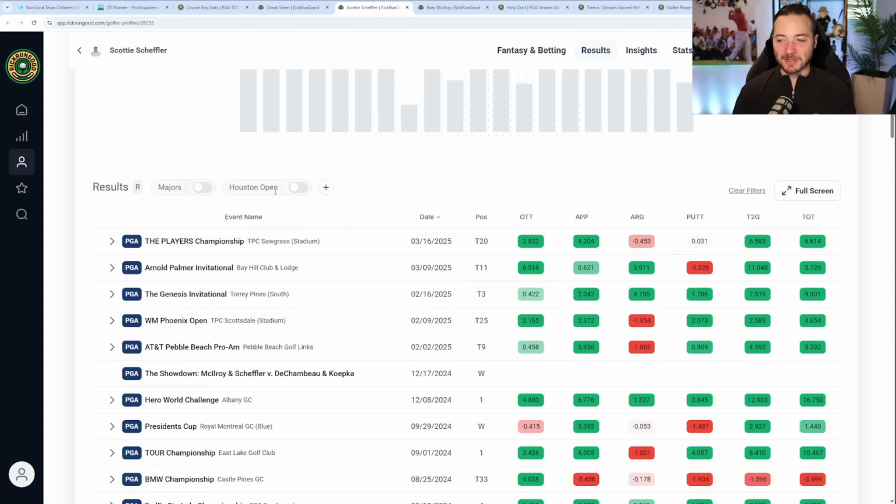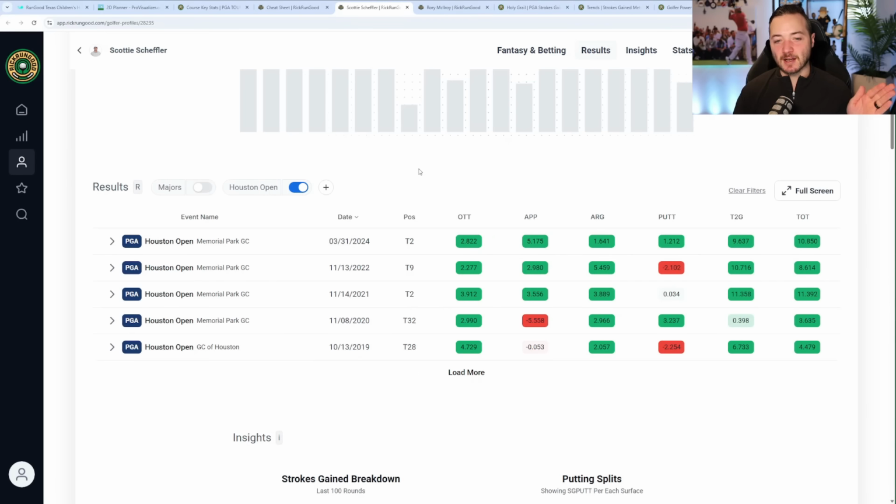Just doesn't get much love because he hasn't been a winner. Love the tee to green play. He is much more in tune with playing at Memorial Park. Last 3 times he's come here were over the last 4 years: 2nd, 9th, and 2nd. Remember, this is the place that Steven Yeager outdueled him and a bunch of others last year, but Scotty was right in the mix.